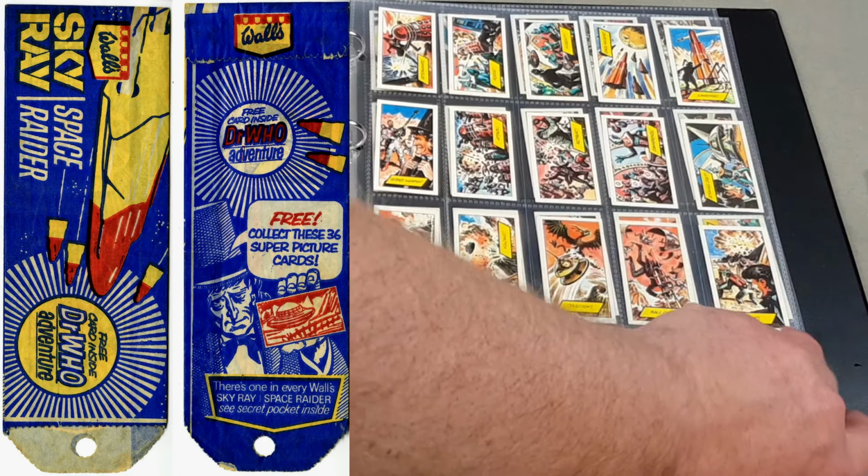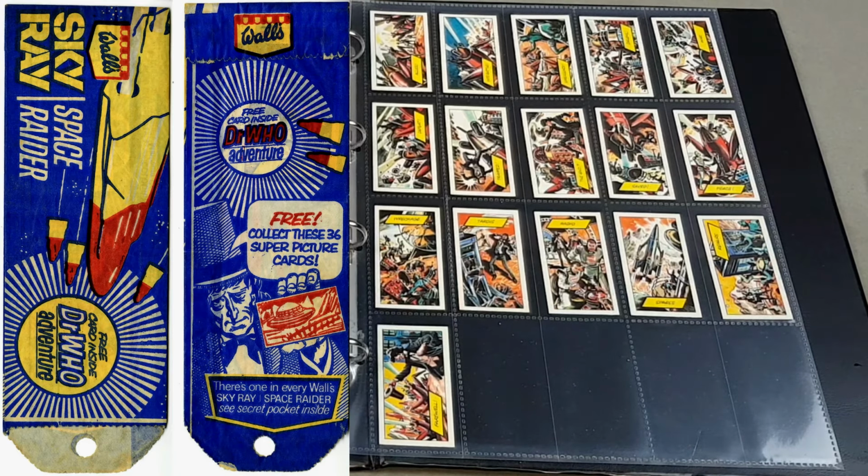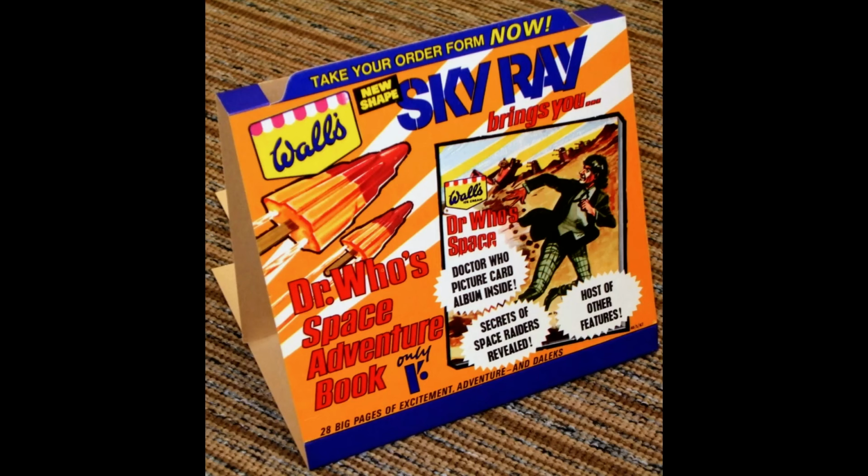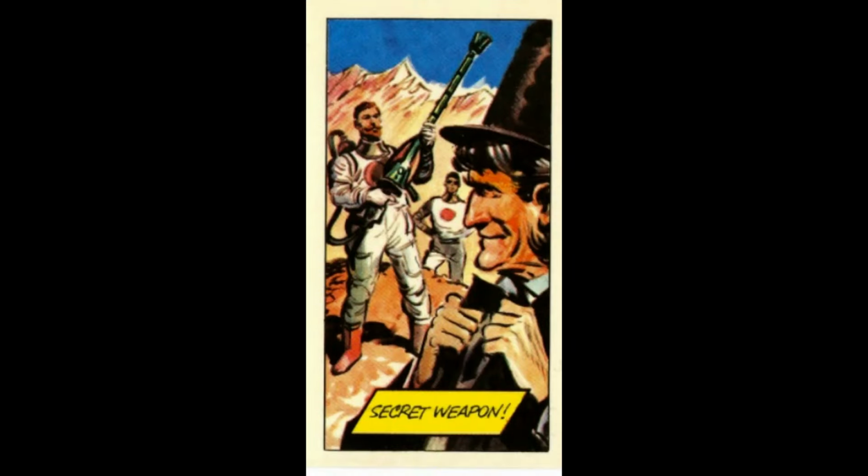I actually really liked these as a kid. Set of 36, as I say. The Walls logo, very distinctive on the back. And this would have been, I suppose, Troughton era, wouldn't it? It is Troughton era. Again, it's kind of an amalgam Doctor. They didn't have the rights to use either Hartnell or Troughton's likeness. It was on the cusp of Troughton just becoming the Doctor, really. So they kind of had to fudge it a bit like they did with the first series. But they're a good fun series.